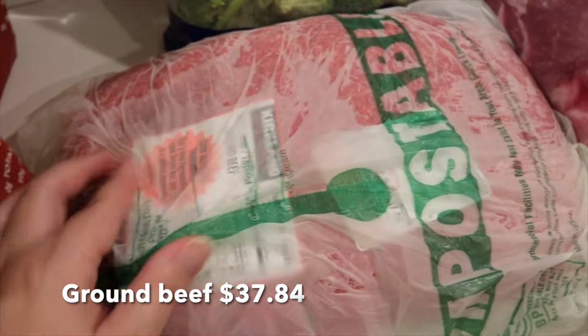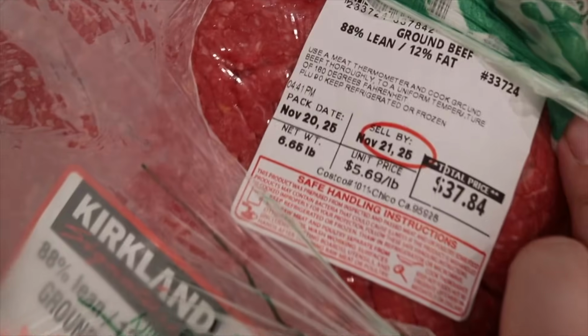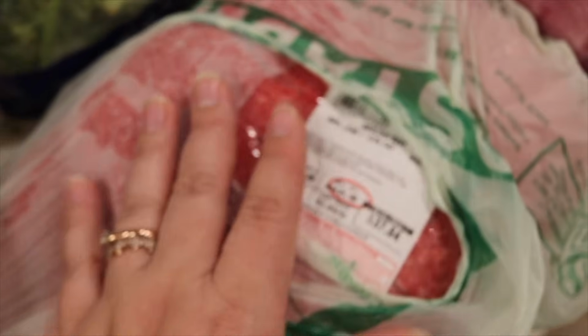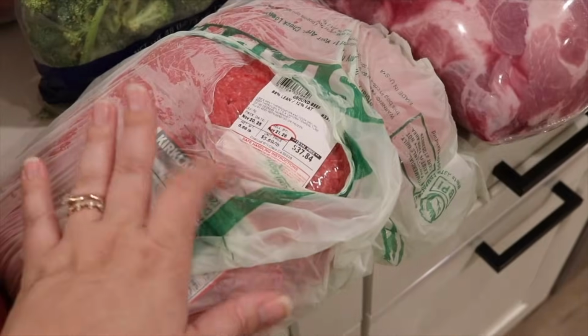Our car was quite full. So this at Costco, what does it say? It was $5.69 a pound. And this is the 88% lean. So when I get to Winco, you're going to see just how much more expensive this is.